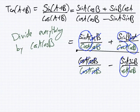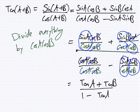Sine A over cos A. And this one becomes tan A plus tan B over 1 minus tan A tan B. So you've changed this into this. Now before you write that down, the other possibility is minus.